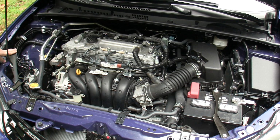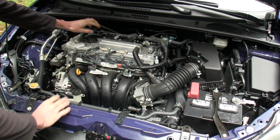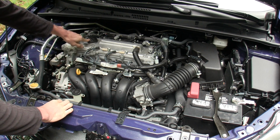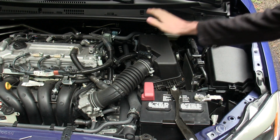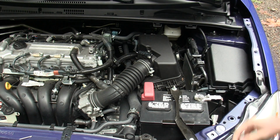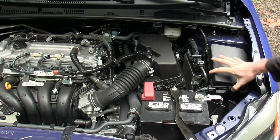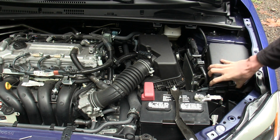We've got our windshield washer fluid on the left, our radiator fill cap up front for coolant, engine oil fill, ZRW20, and the engine oil dipstick. On the right, we've got our air filter, and it's just 2 simple clips to remove that. Also the fuse box here on the right, and that's just a single clip that you can pop off to get access to the fuses.